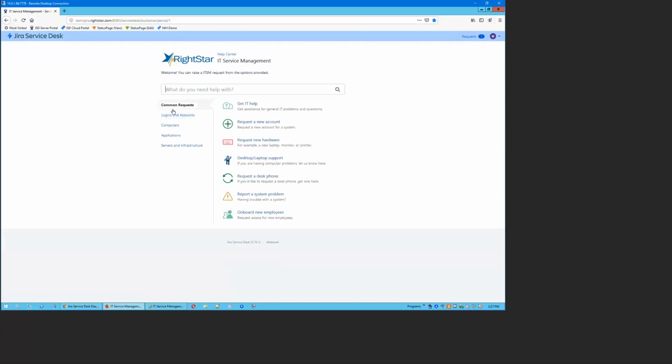And what we have down here is a list of categories of requests down the left, and down the right are the various request types in those categories. And one neat thing here is that these categories are just labels on those requests. So our request new hardware request type here has a common request label on it, so it shows up under the common request category. It also happens to have a computers label on it, so it shows up under that category as well. So this way of labeling and the categories are a way for you to organize your catalog in a way that folks find things easy to find.